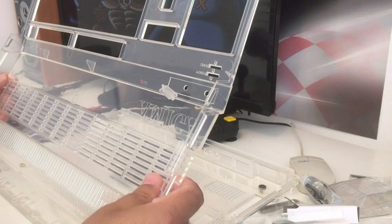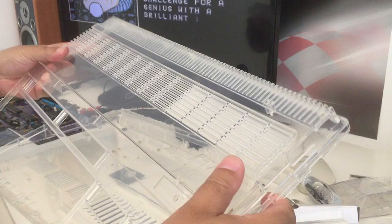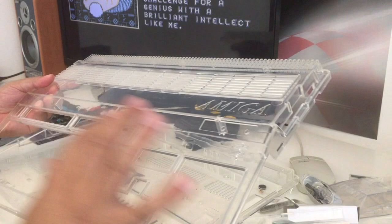First of all, it feels like it's a bit thicker than the original Amiga 500 case. It's not stiff, but I'm not afraid that this one would crack. It's not brittle at all. It feels much, much better quality.